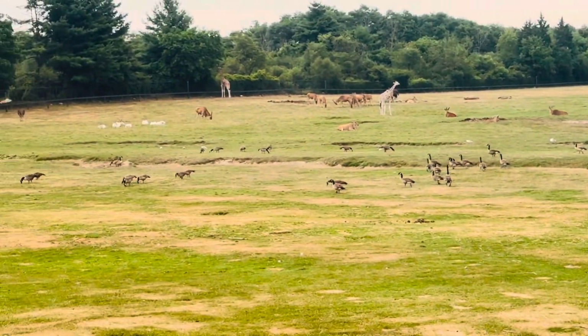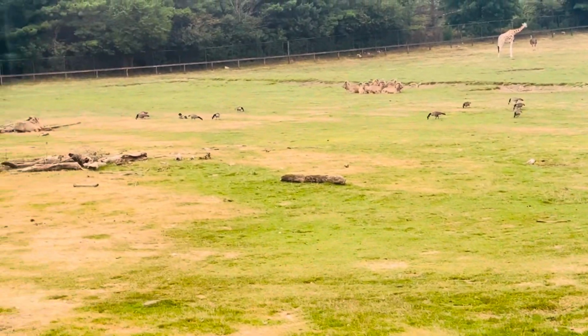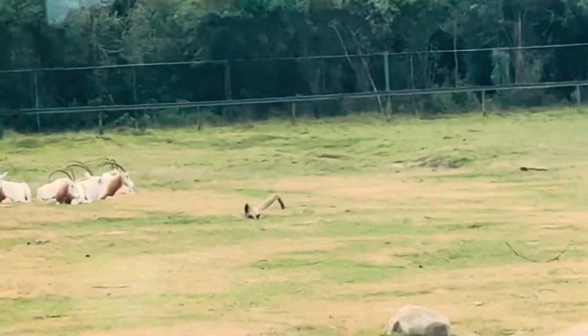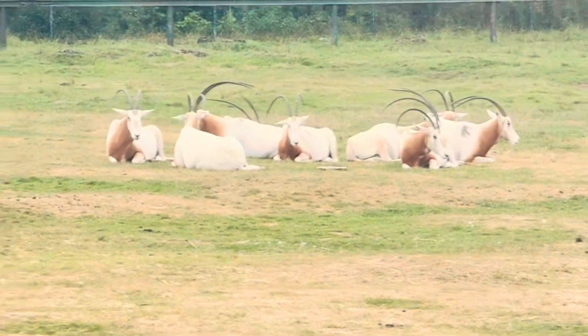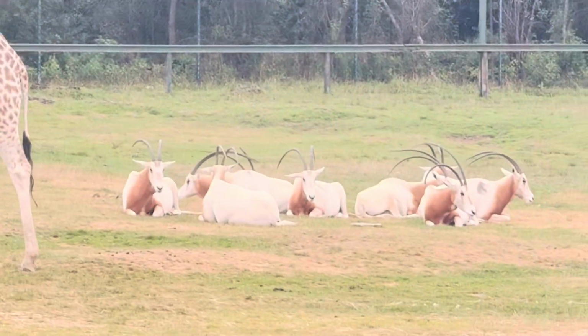These antelope here on our right-hand side with that copper red neck and that white coat, they are the scimitar horned oryx, named after the scimitar sword because of the curious curve of their horns. And they're a deep desert-dwelling antelope that can actually raise their internal body temperature so that they don't sweat as much in the heat, and therefore they don't lose as much moisture as other animals would.